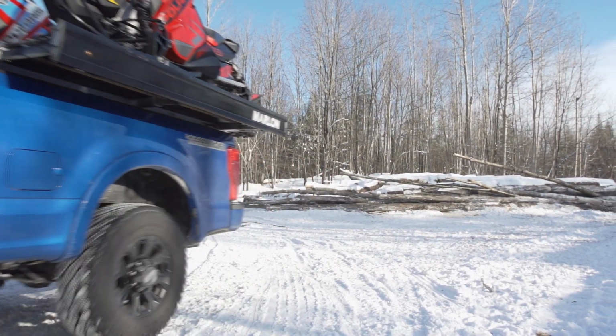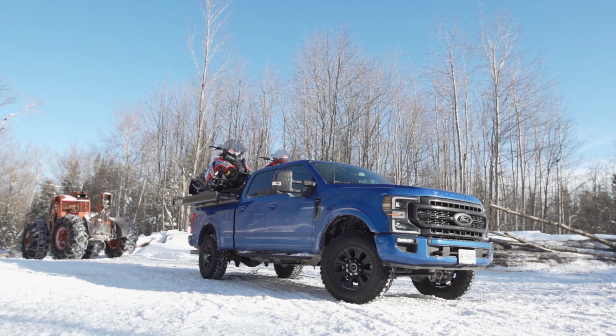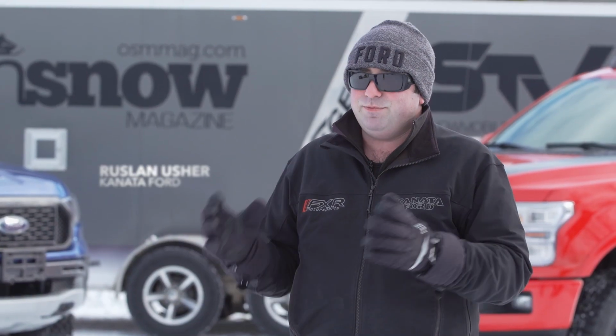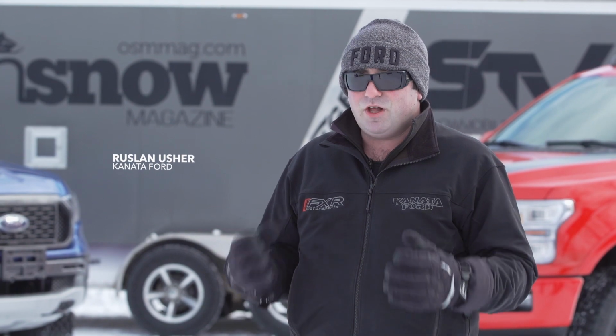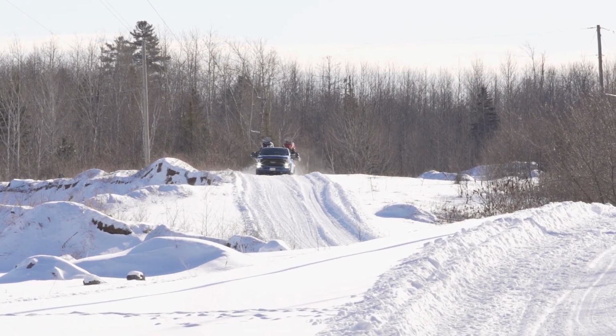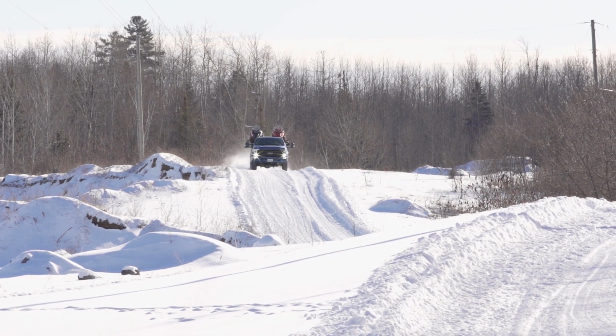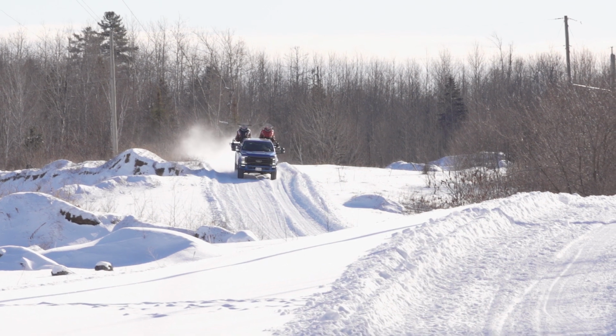So from half ton to 3/4 ton, a lot of people don't know this, but the actual cab is the same. The cab from the F-250 350 is identical to the cab from the F-150. The biggest thing is the frame. The frame's a lot beefier. The frames can take a lot more torsional rigidity, a lot more cross members. And what that does is it can take a lot more weight and a lot more payload.